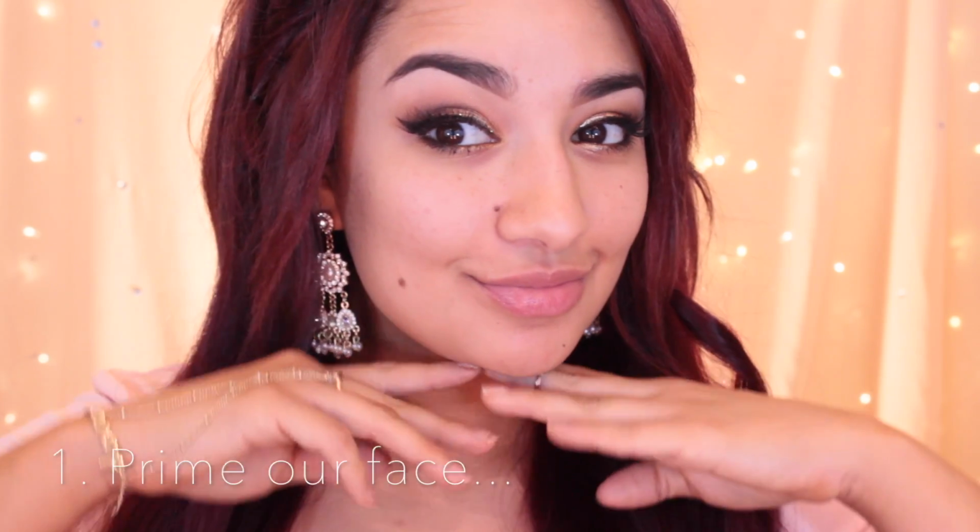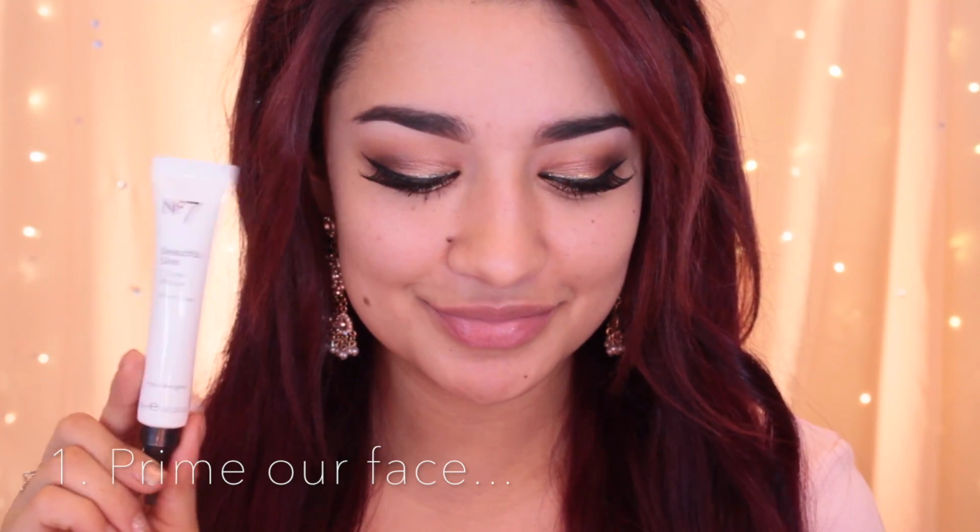So step number one, the very first thing I'm going to do is take my T-Zone Rescue, which is a gel used primarily in my T-zone area, and what this does is it controls oil and shine. And then over that, I like to use a primer. So these two products together are going to work wonders in prolonging the wear of your makeup, but it's also going to help it look just that much more flawless.